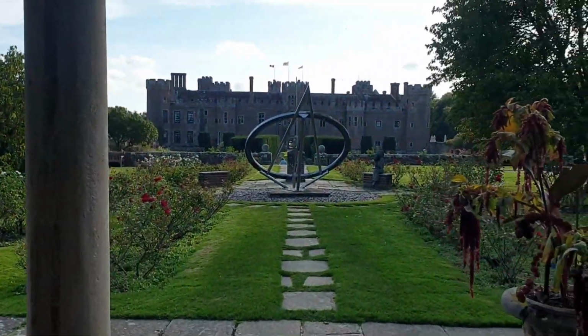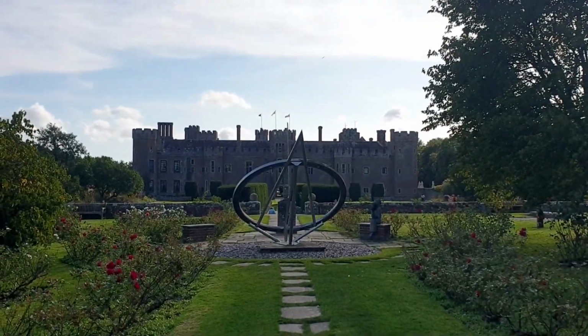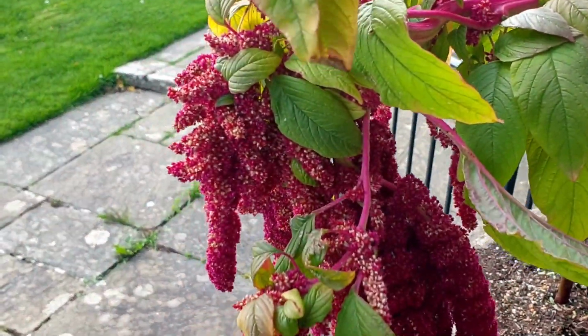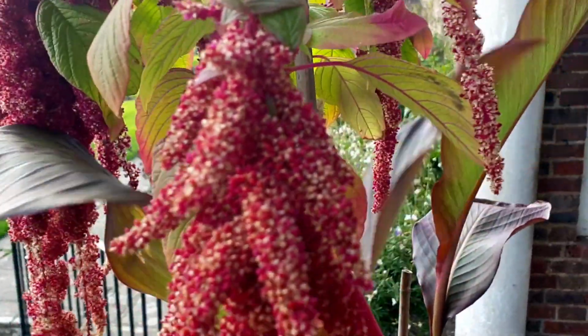And then, yeah, look at that. Shame the sun's in the position it is. It's a bit dull and... Well, check out these. These plants are awesome. Flowers, plants, whatever they're called. Look at them. Oh, wicked. Stop blowing, wind. Oh man, they're well nice.